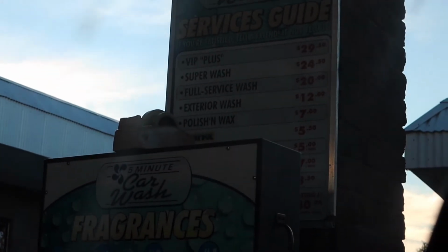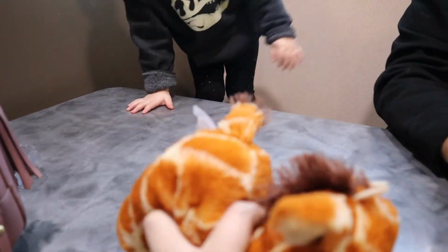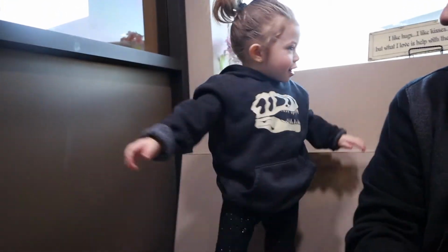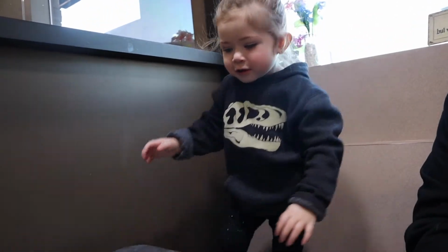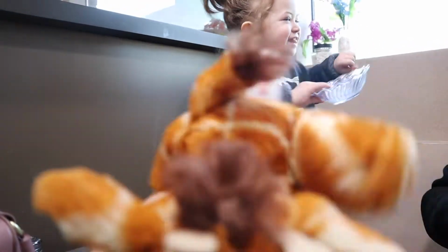Polish and wax. And the shake, shake, shake. Shake your booty.